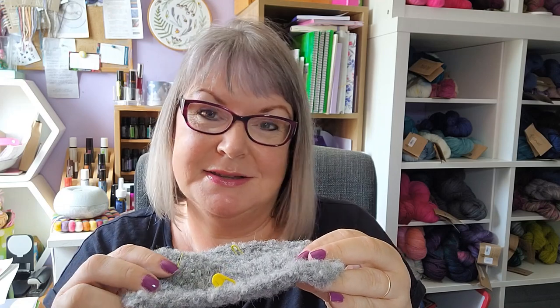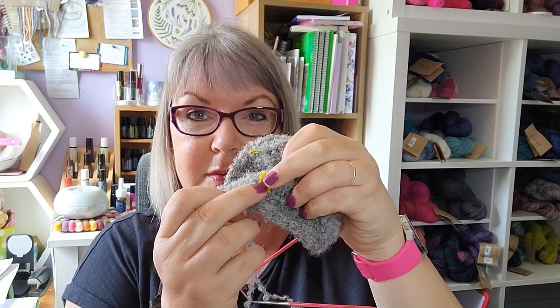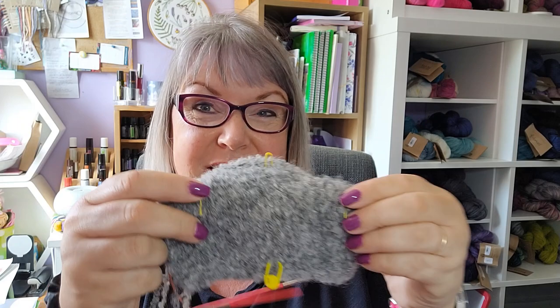But then when I realized it was only 16, let me double check. Yeah, so the tension is 16 stitches and 23 rows. I decreased a few. So what I did was I did 3 rows in garter stitch, a couple of rows in stocking stitch. Then I put this marker in here. And then I knitted about 10 rows.